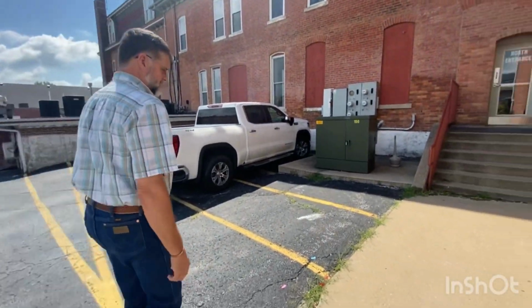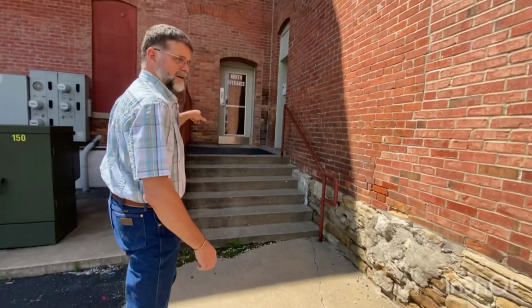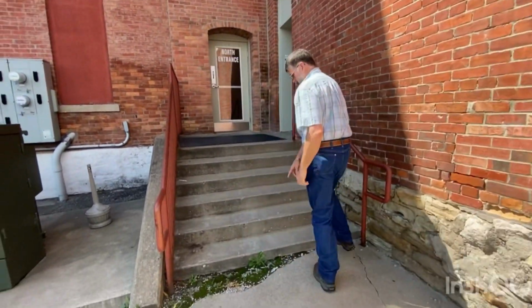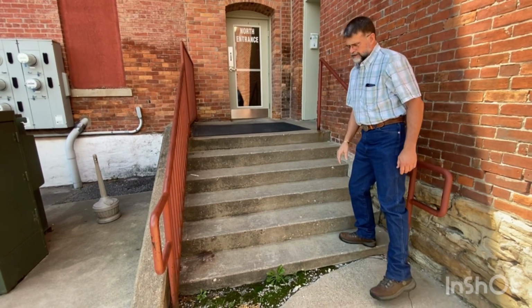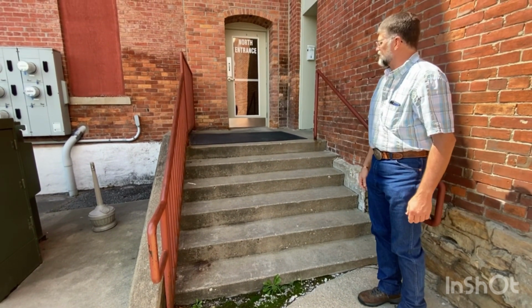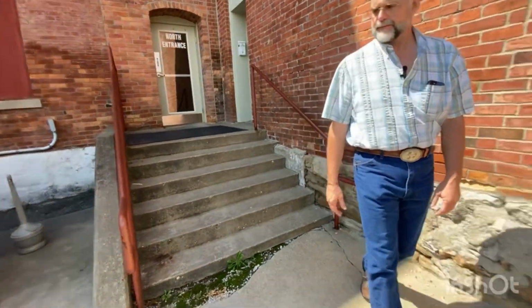You can see that this is all new. This is new construction to make a doorway. This is fairly new concrete to make a doorway into the second level because the first level has been covered. That's right.